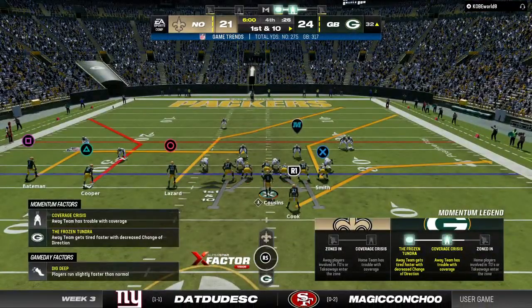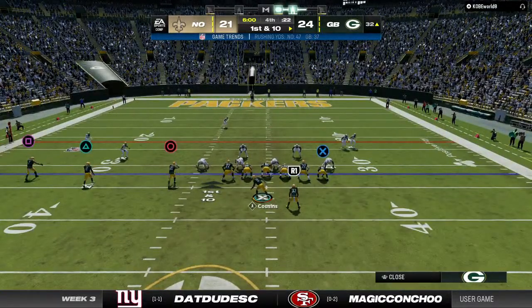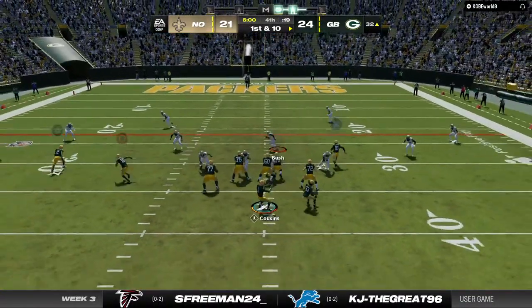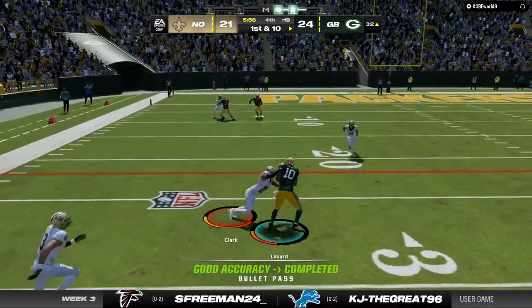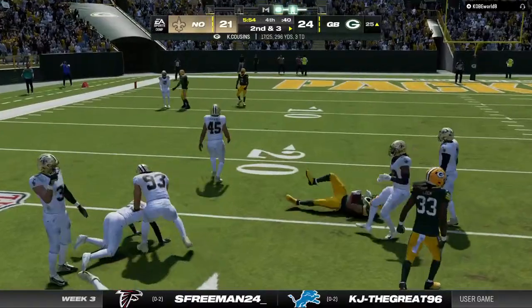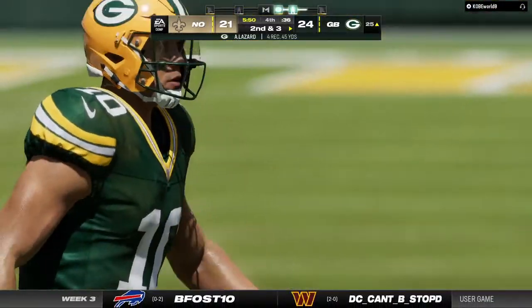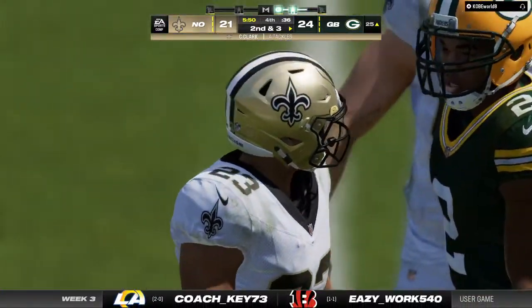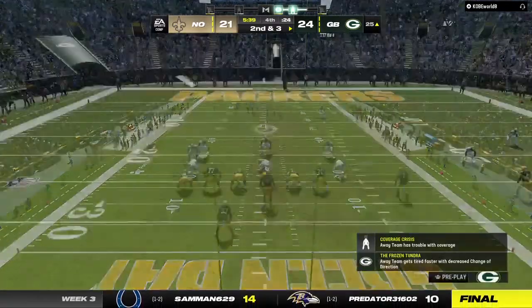From the 32 now, here's 1st and 10. Cousins now. He'll get this to Lazard. That's good. The completion there for 7 yards, and that'll make it 2nd down. The gain of 7 brings up 2nd and 3 at the 25-yard line.